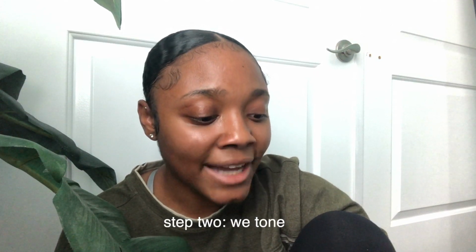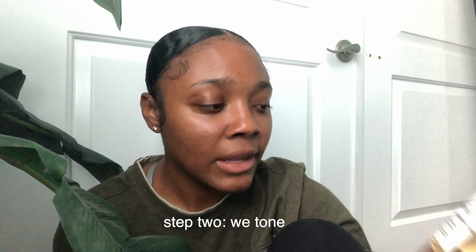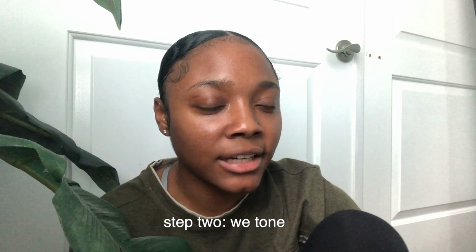So after we wash, we tone. My nightly toner is the Glycolic Acid 7% Toning Solution. I started using this because after my acne started healing, I started getting a lot of dark marks because I have a dark complexion. I was in the sun a lot, so my dark marks would pop out.